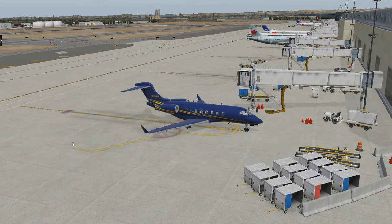John Wayne Clearance, Challenger 515 Zulu Tango. Ready to copy IFR clearance over to McCarran International with Bravo.